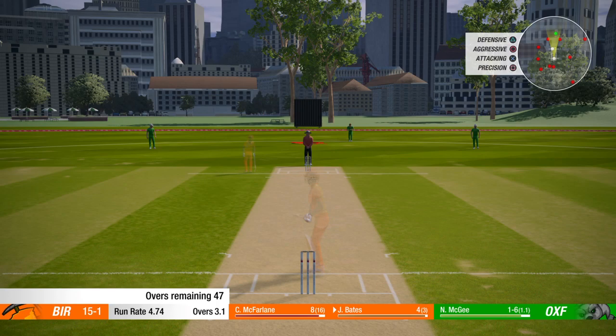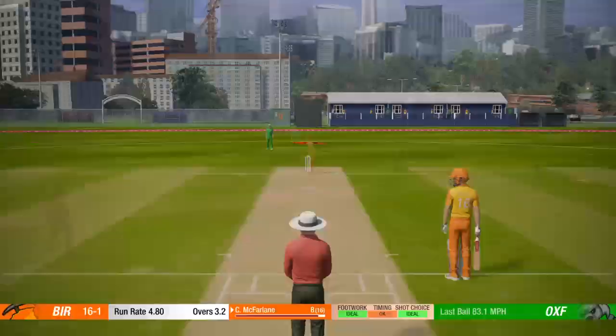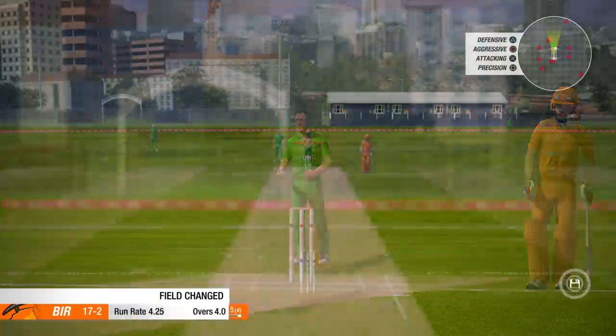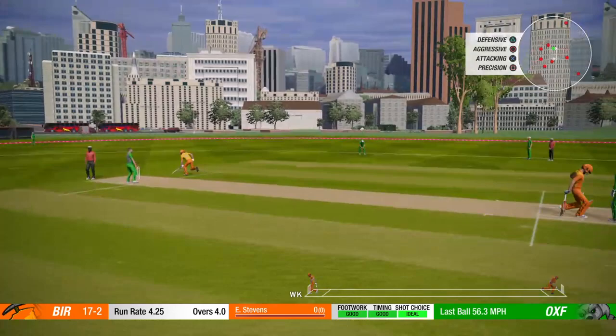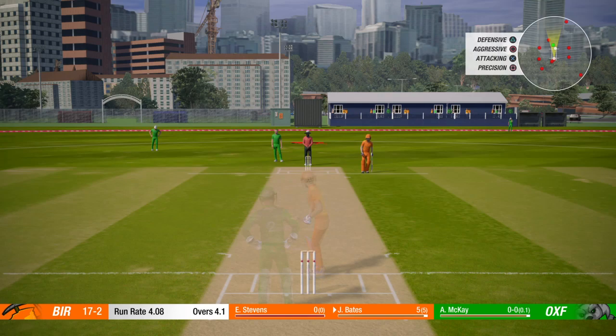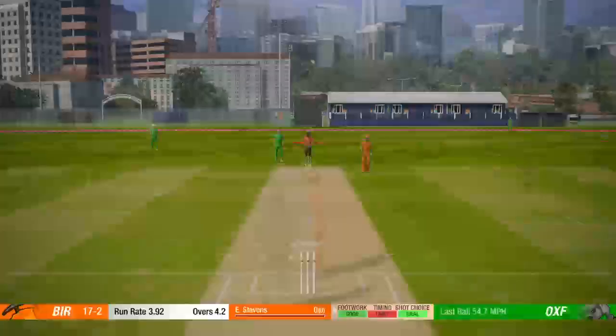Something on the leg side here, potentially. Yes. Oh, it's tight, it's going to be tight. Oh, look at keeper. Let's take that wicket away. Spinning already. Marvellous. Yes! No, say that. Little cover drive. Nope. 17 for 2 now. Stevens and Bates at the crease.